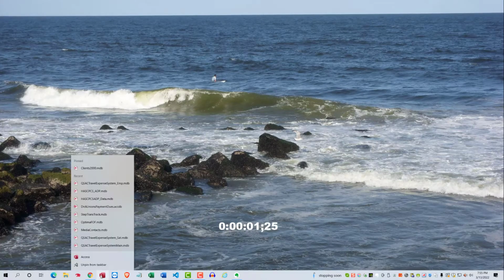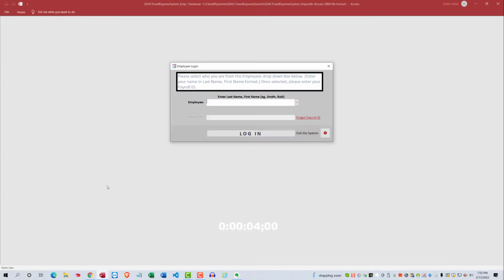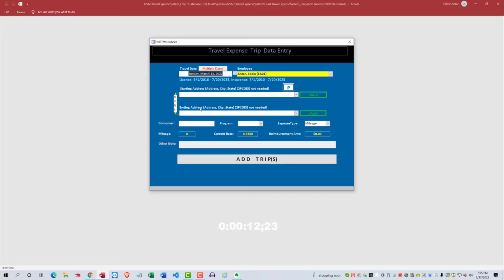I load my application. I log in by entering my name, my payroll ID, and I click on the login button. It takes me to where I can enter in a trip. I enter in the starting address, I enter in the ending address, and watch as I tab off the ending address. You can see that the mileage automatically calculates. Then I enter in my customer, the program. I'm set up for mileage, but this is just one trip on 1 day.